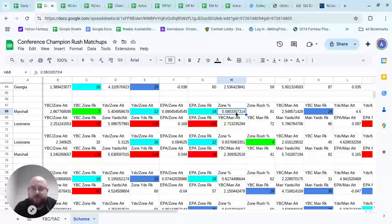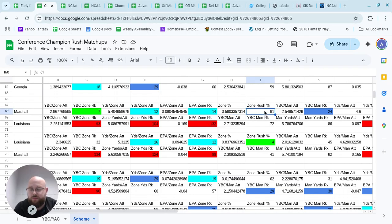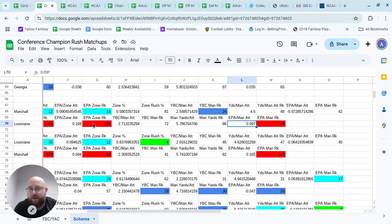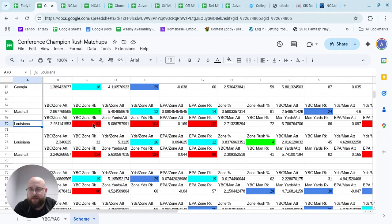So Marshall is running zone schemes 58% of the time. That is Louisiana's biggest, I would say, weakness. They're much better against man concepts when it comes to blocking. But Marshall just doesn't run them at a high enough clip, in my opinion.